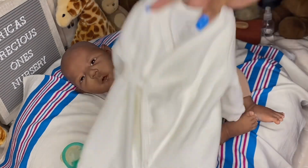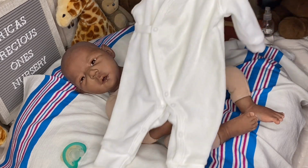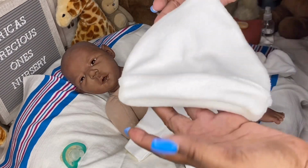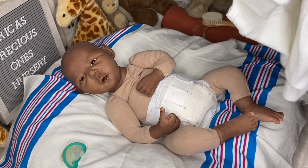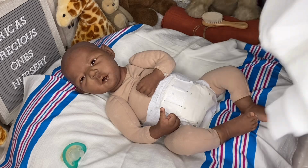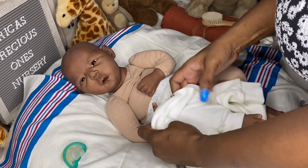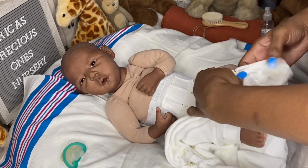So I'm going to just put her in this little white outfit. And it's terry cloth with the feet out. Side little kimono style, newborn Carters. And then it has this little knot hat with it. Now this outfit, I probably will send her home with. It could be for a boy or a girl, basically, this little outfit. And that's why I picked this one. Because really, if the mommy wanted it as a boy, it could be a boy or a girl and still go home in this same little outfit.